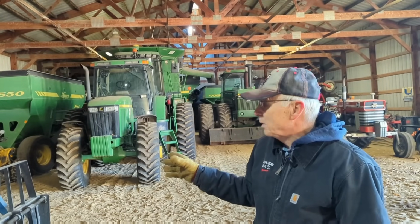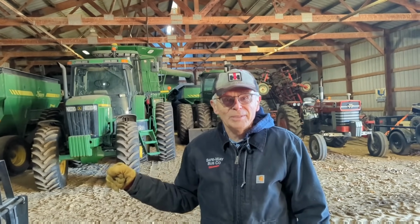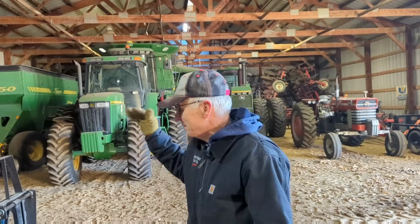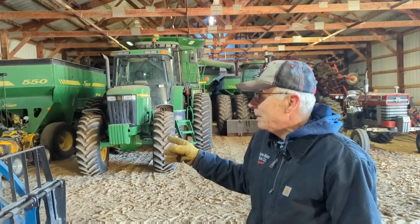And so we use it on our snow blower. A hydrostatic tractor is wonderful on a snow blower because any snow takes a lot of power. You can really slow up.